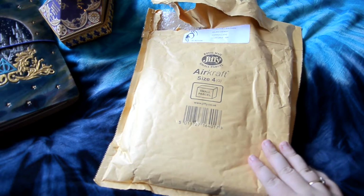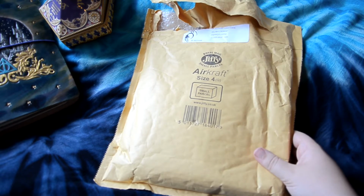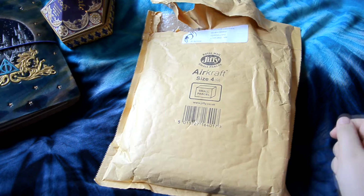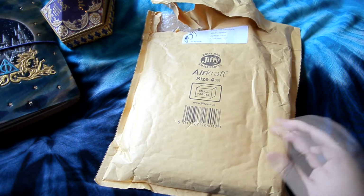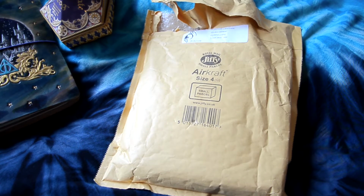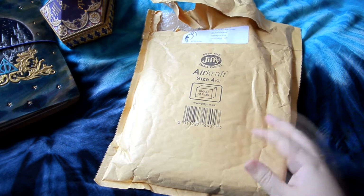This came through the post at about 12 o'clock, so it was just as the ceremony was about to start. So I ran to the door really quickly and quickly signed for it and then ran straight back in so I could rip it open as I was watching the royal wedding.